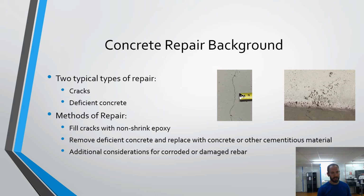So here are the two main typical types of repair that I'm experienced with, that I've seen around. You either have a crack, or you have a deficient concrete section, usually a honeycomb, something like that. Typically for the cracks, you grout them out, open it up, and then fill with epoxy, basically to stop any water intrusion or other chemical intrusion into the concrete and avoid further deterioration.